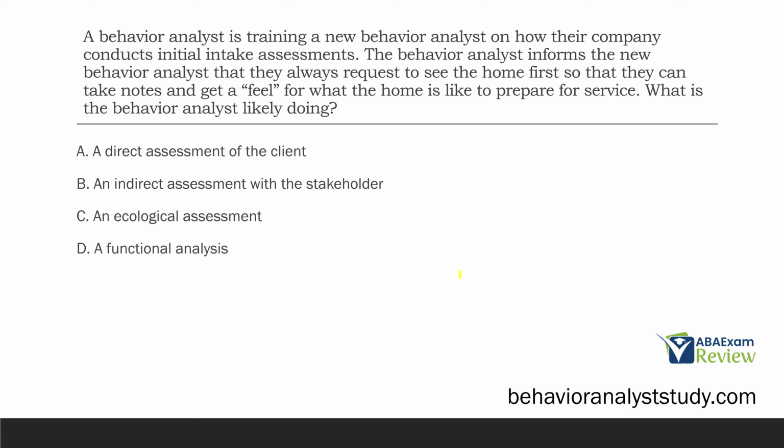A behavior analyst is training a new behavior analyst on how their company conducts initial intake assessments. The behavior analyst informs the new behavior analyst that they always request to see the home first so that they can take notes and get a feel for what the home is like to prepare for service. What is the behavior analyst likely doing?